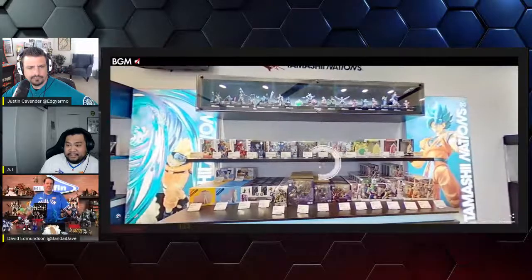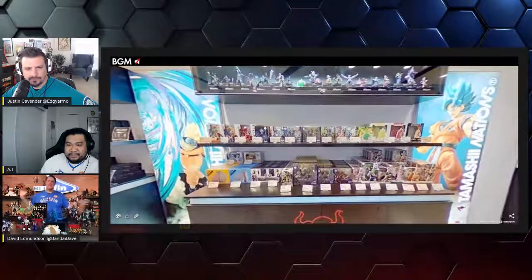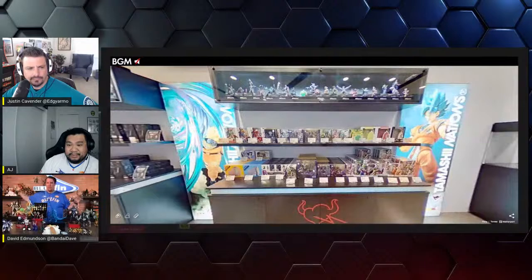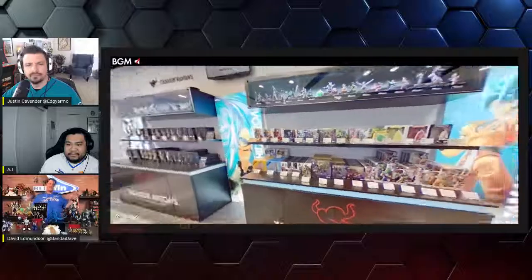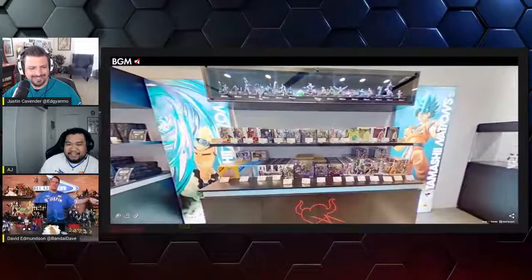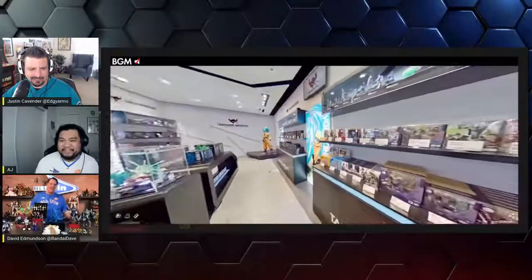I got to go to it when it was still in person in 2019, and it's actually two locations. They have one location just for robots, and one for all the Figuarts, the Figuarts Zero, the Figuarts mini, and stuff like that. When you go through this huge room and think there can't be anything else, they're like, oh no, this is just robots. We got to go across the street. I get lost in those robots, man. I'm with AJ. I love the robot stuff. Yeah, I was there.